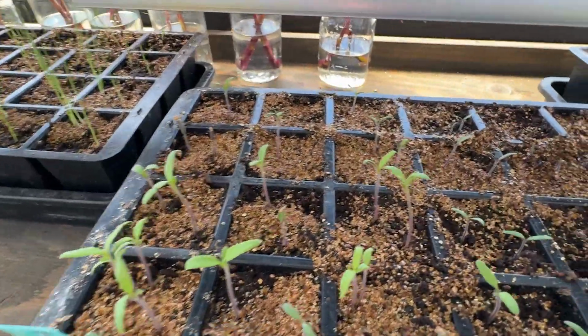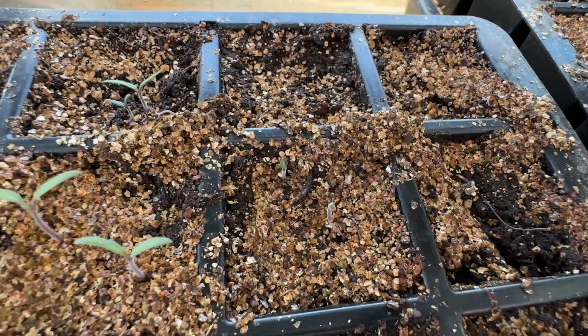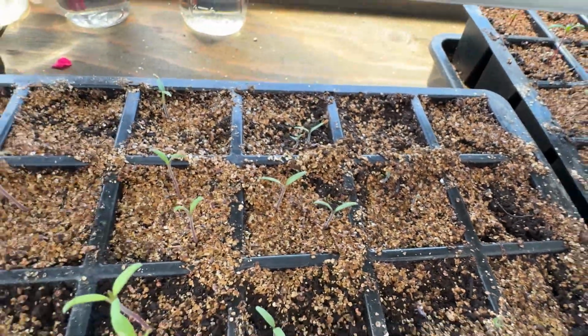And I have pretty good germination rate, but I don't know what in the world has happened to these cells. That's wild to me. I can't figure that out.